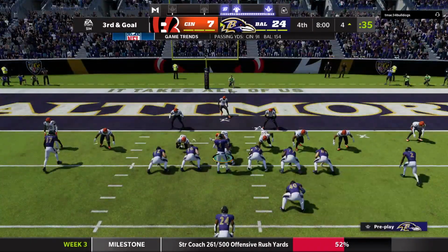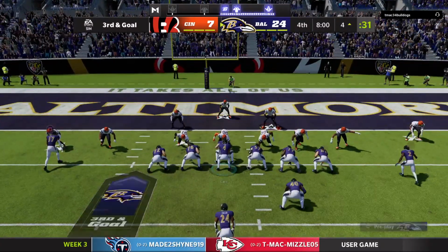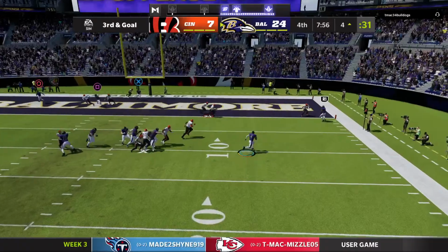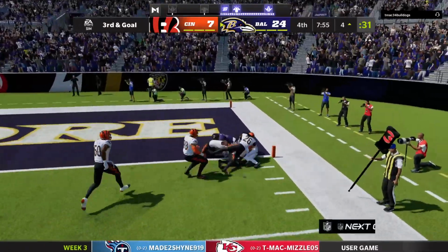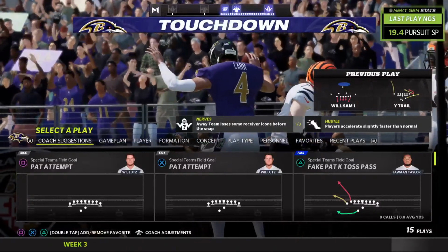Now on 3rd, do you go to the air? I think the possibility exists, and if you're doing it, you're probably going play action since you ran it twice. But I often think that 2nd down is the time you go play. And he is into the end zone for a Baltimore touchdown.